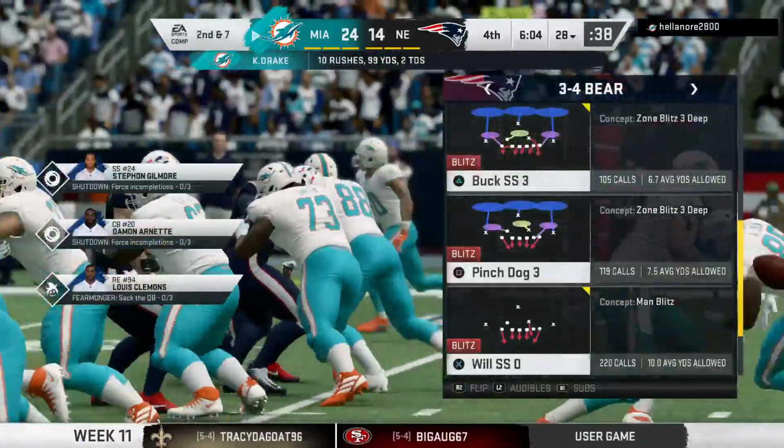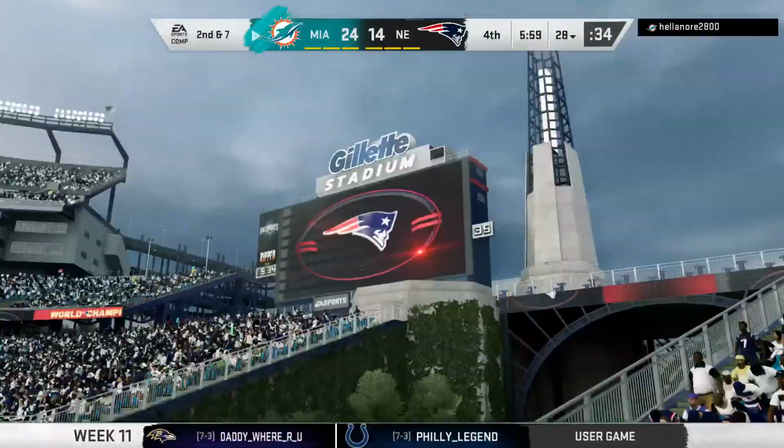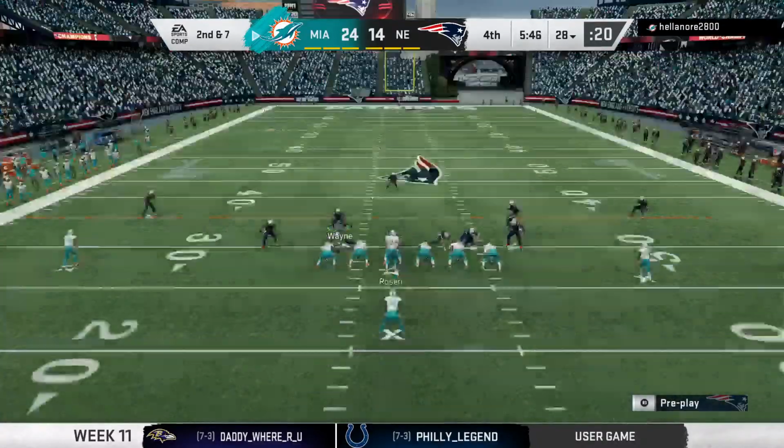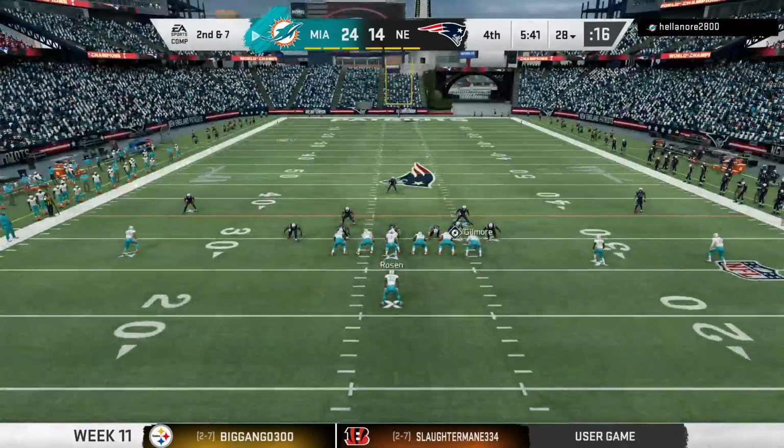But we've seen this before. When you've kind of been in shutdown mode for a while thinking that you're okay, it's hard to mash the gas again and have everything work perfectly. They've got to patch together a good drive right here and now. This defensively got to be feeling confident. They haven't allowed a point this half.